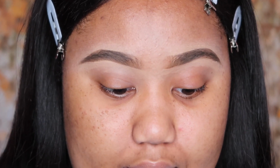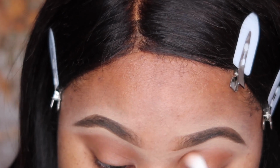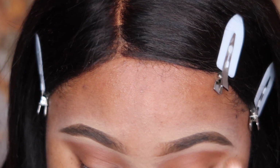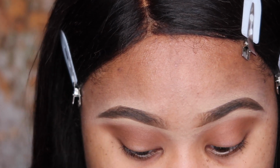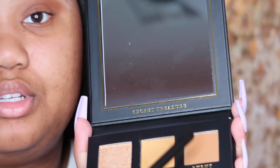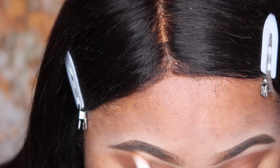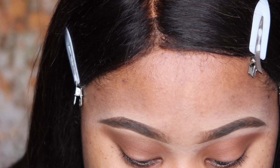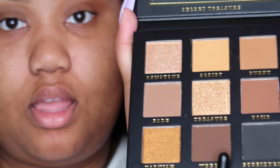So I'm gonna go ahead and with the shade 2, I'm going to use that as my crease color. It's pretty pigmented. It's a very kind of everyday neutral palette. I do really like this shade. It's really nice. I'm in with the shade Burnt right up here, and I'm going to use it to buff out the edges of this crease color. Going in the shade Wreck, and I'm going to darken my outer corner.